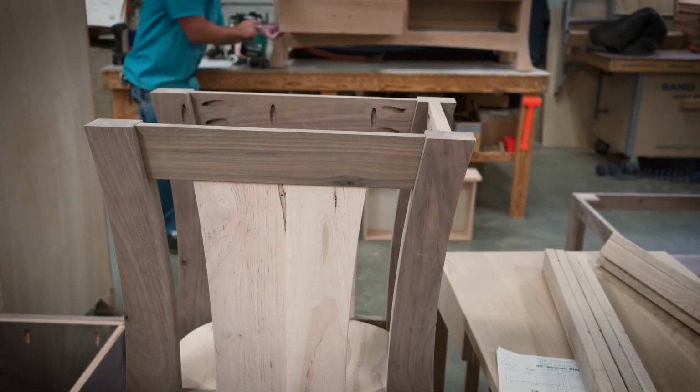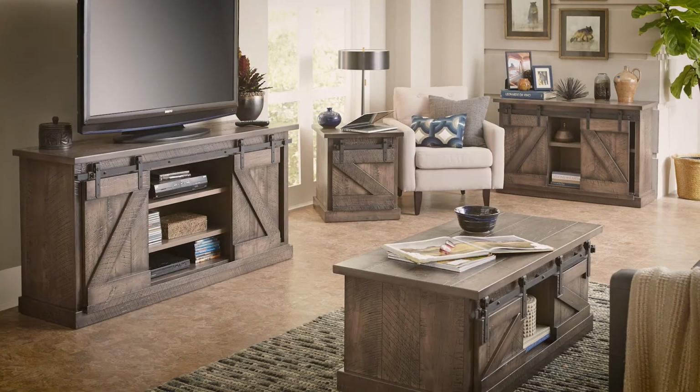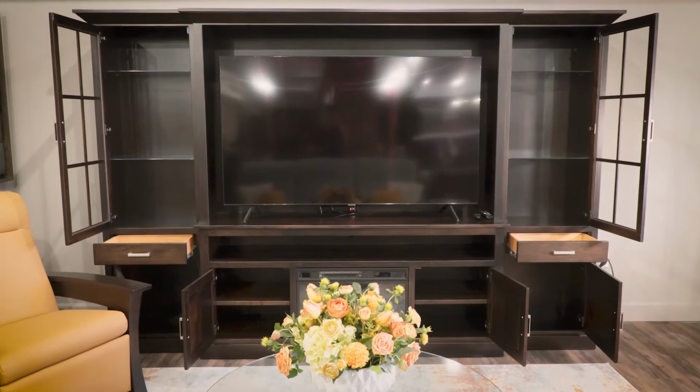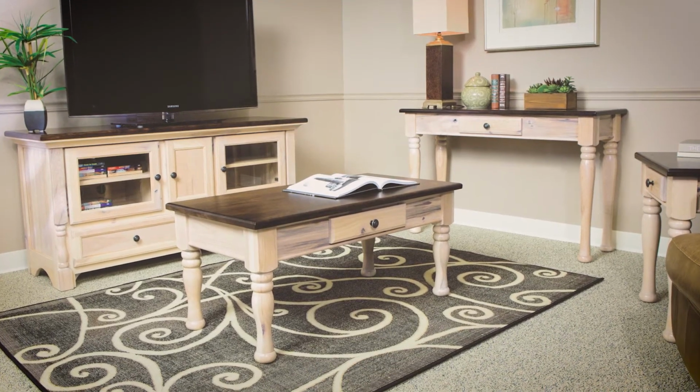The quality is exceptional, the designs are beautiful, and we can't wait to deliver your new Star Mill furniture to your home. Explore all the options from the Star Mill Furniture Collection at DutchCrafters.com.